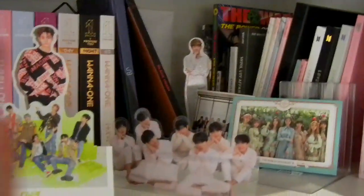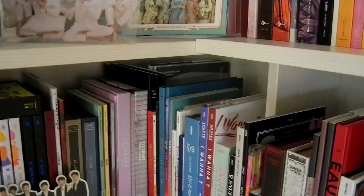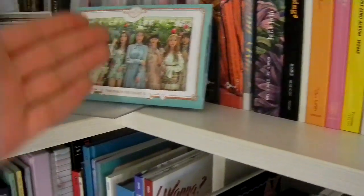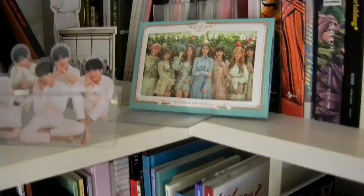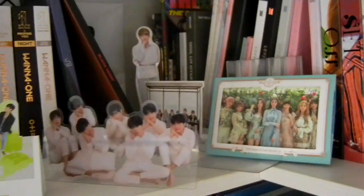So, there's that. So, EXO, BTS, and 17 are not ranked. But again, I love them enough to buy almost all their albums. Then, you know, that still means a lot of things. So, yeah. And a bunch of standees that are just like, oh. GWSN is just here. There is BTS, there is Chen. I know, it's a mess.